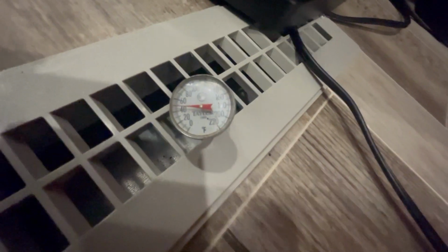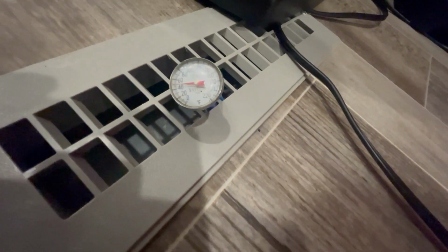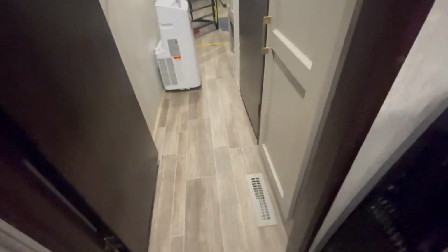It's hard to see on the camera. I'm at 48 degrees, so that is really pushing some cold air in here now.